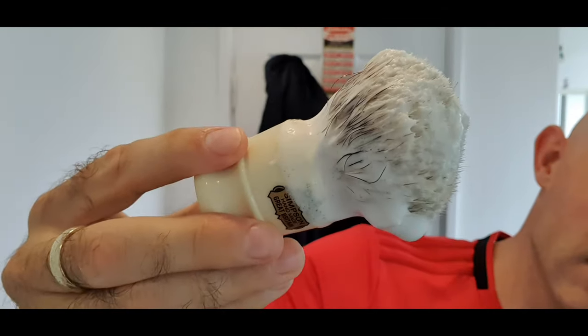Do you know what? I might just leave it at that, because I think, to be honest with you, this brush looks absolutely chock-a-block full of lather. The lather's running down the handle. I'm just going to clean that off just a little bit.